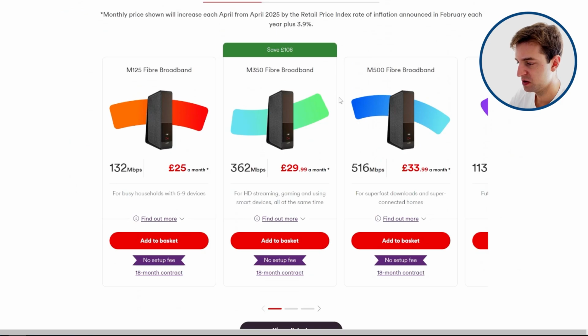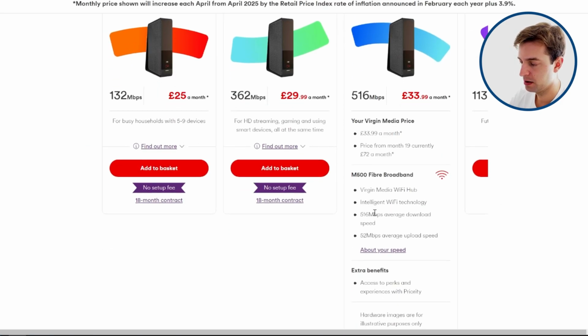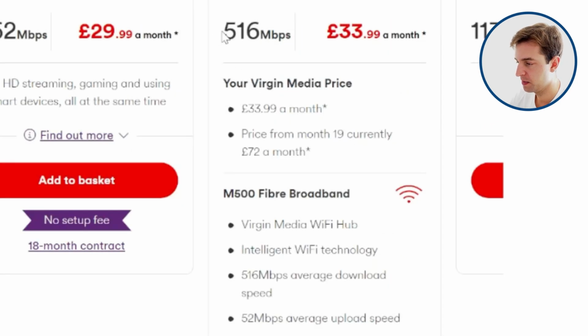For example, with Virgin Media, your upload speed is typically only about 10% as fast as your download speed. You can see here, on their 516 megabit plan, your upload speed is only 52 megabits per second. So Brsk performs really well when it comes to download and upload speeds, and they tend to be pretty consistent, but we'll discuss their customer service a bit later in the video.